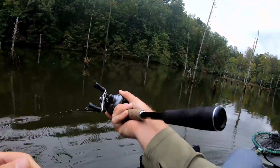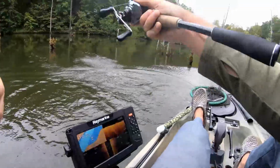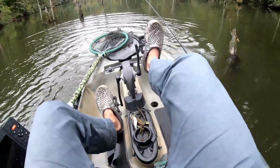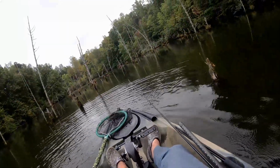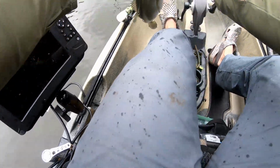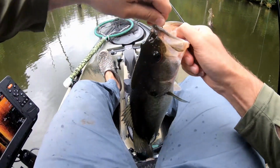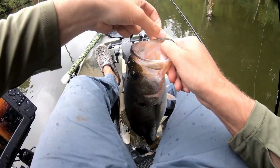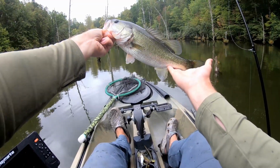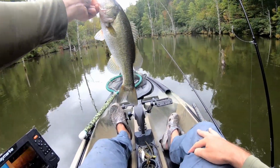Oh no! Alright, well, he's hooked. Barely. Alright, a little bit better one. He's hooked really well, actually. Here we go, guys. Pound and 3/4. Pound and a half to a pound and 3/4. A little bit better one.